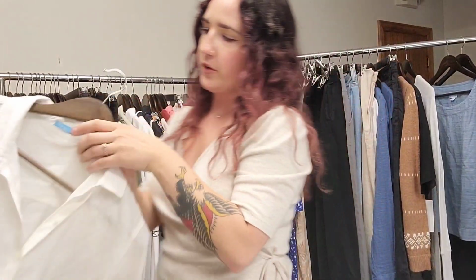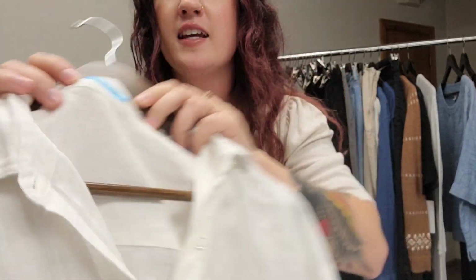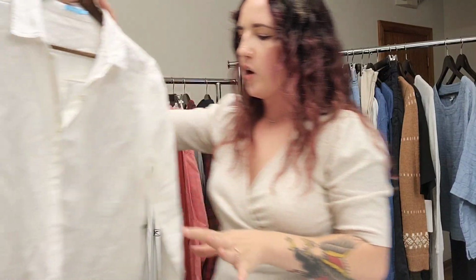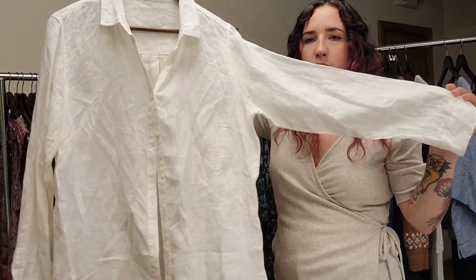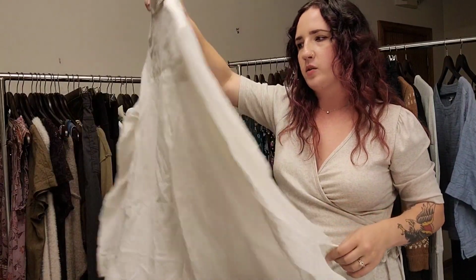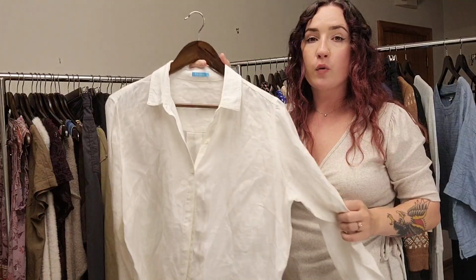Got more linen coming your way. This is a J. McLaughlin women's size large. This is an oversized relaxed tunic top. I think it's a good steam, but white, super beachy. And Nikki did the comp for this, so I'm not sure, but I'm guessing probably between $30 and $40.